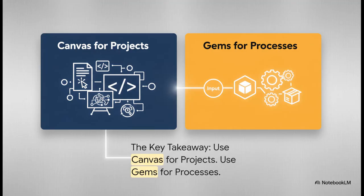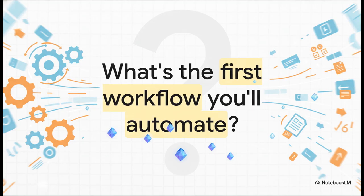Look, if you remember just one thing from this whole explainer, let it be this right here. Use Canvas for your projects, those active, one-off things where you need to collaborate and edit, and use Gems for your processes, all those recurring, repeatable tasks you want to put on autopilot. Projects and processes, that's the playbook. See, once you move beyond that simple little chat box, you can finally close that gap and go from feeling underwhelmed to getting those incredible results we talked about. So the only question left is, what's the first workflow you're going to automate?